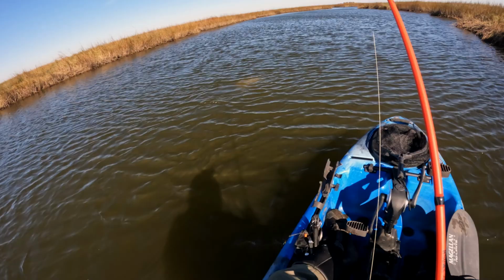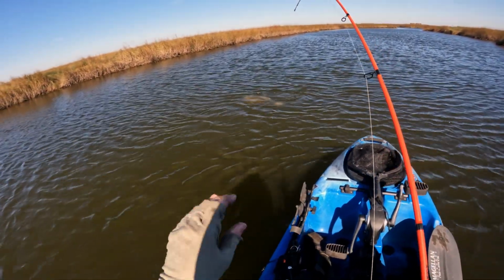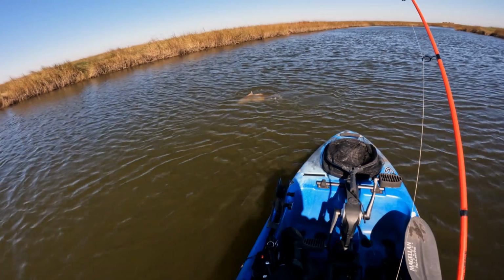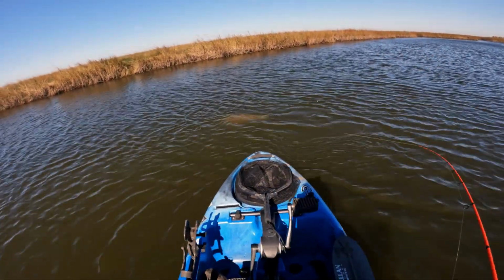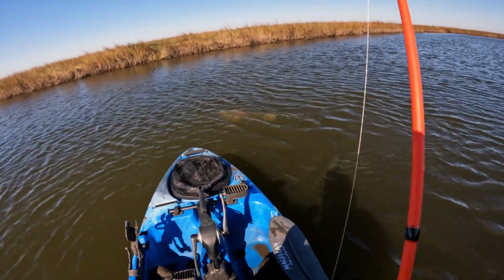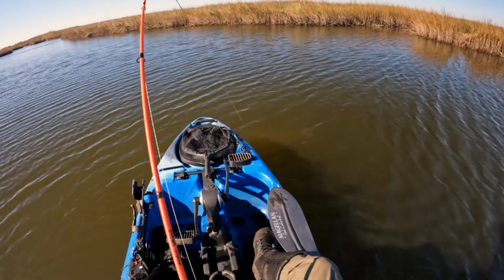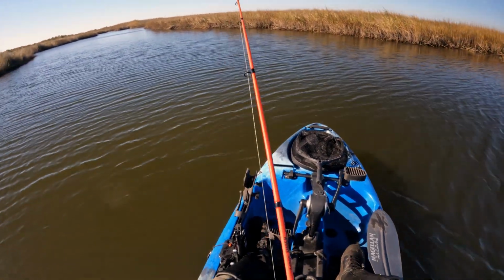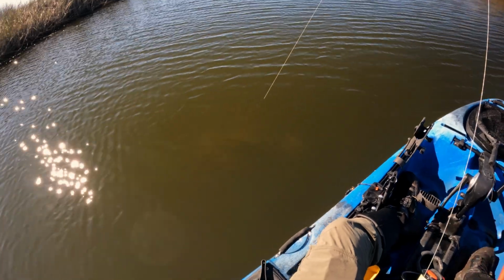This fish could absolutely capsize me if I try to lift him out of the water. And also, it's not good for the fish. A fish that big needs to be fully supported. Oh man. Look at that. That's incredible. Come on, buddy. We cannot horse this fish in. You catch a fish this big, you stop thinking straight. You just start blabbing out whatever comes to mind.